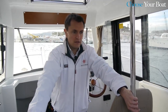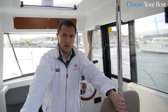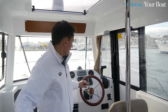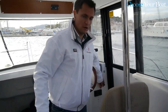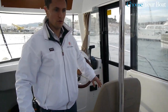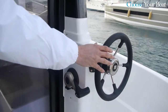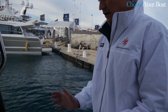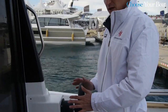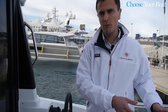Like the 755 Marlin, the boat is available with cockpit steering. That means you can take control of the boat either from the wheelhouse, and by changing here with this lever, you will take control from the back in the cockpit. This means that you can drive being outside, and you can at the same time have direct access to your fishing equipment.